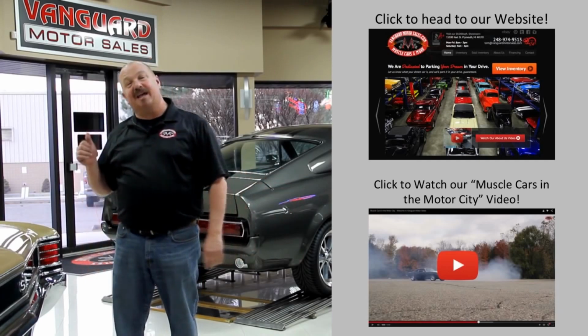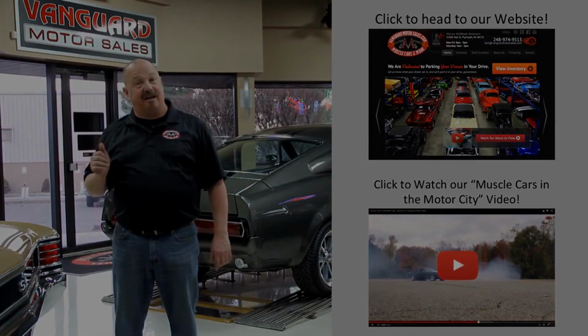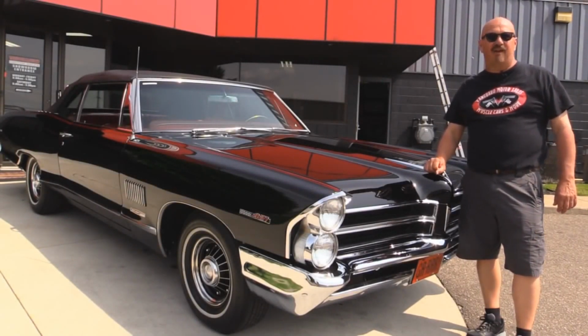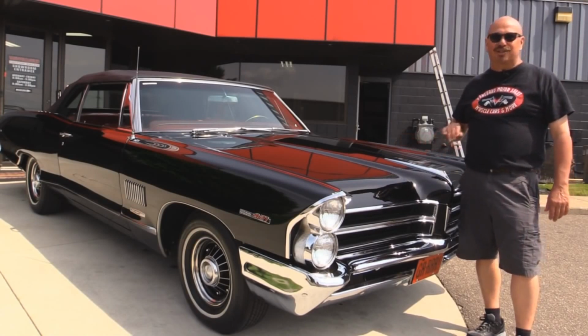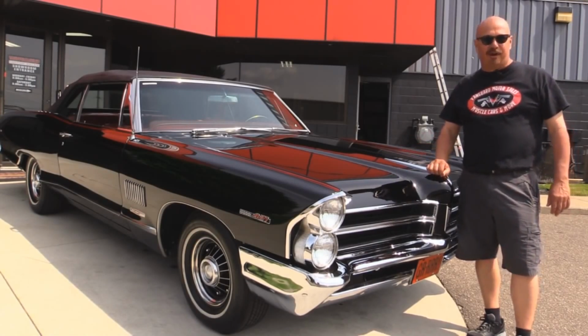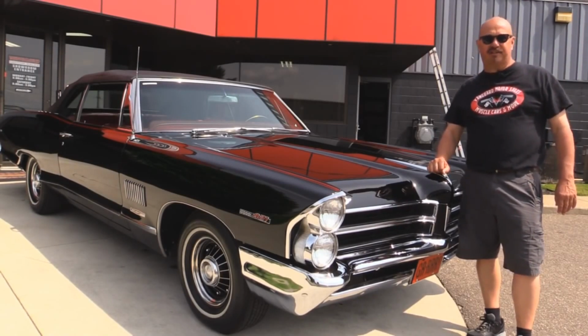Now let's go outside and check out what we've got for you today. We're outside here now with this 1965 beautiful Catalina Convertible. She's black, she's got a 4-speed in her, you're gonna love it. And if you wanna check out about 100 pictures of her, go to our website at vanguardmotorsales.com.